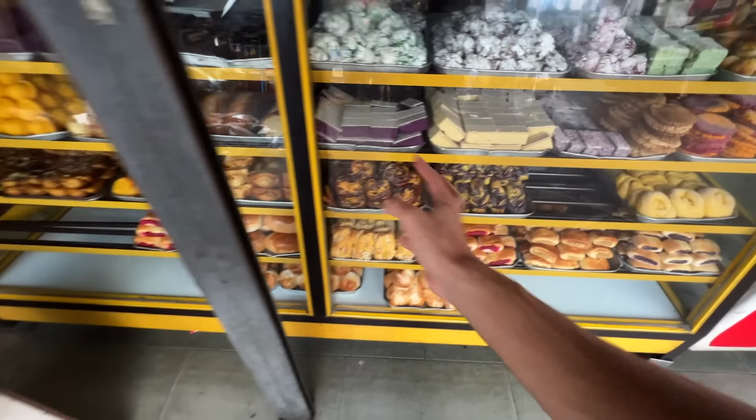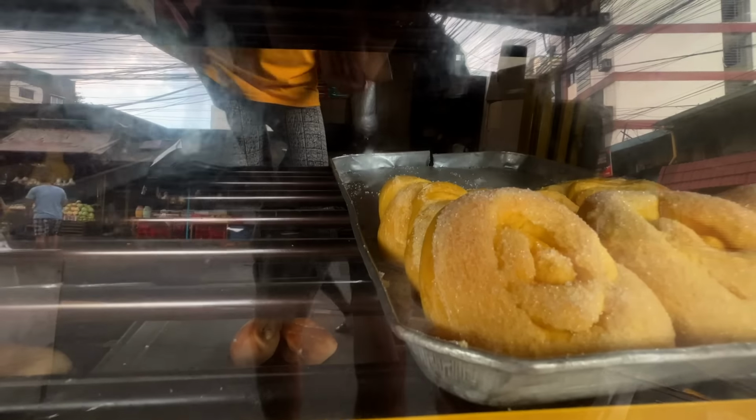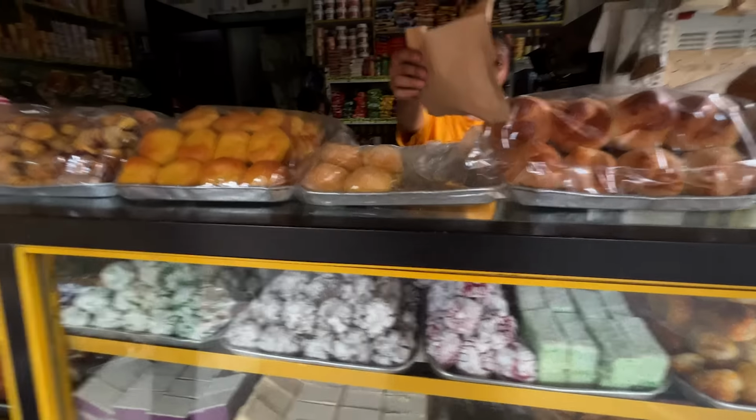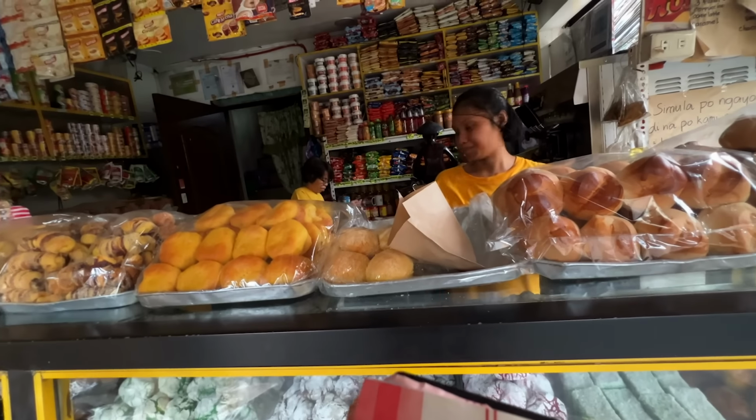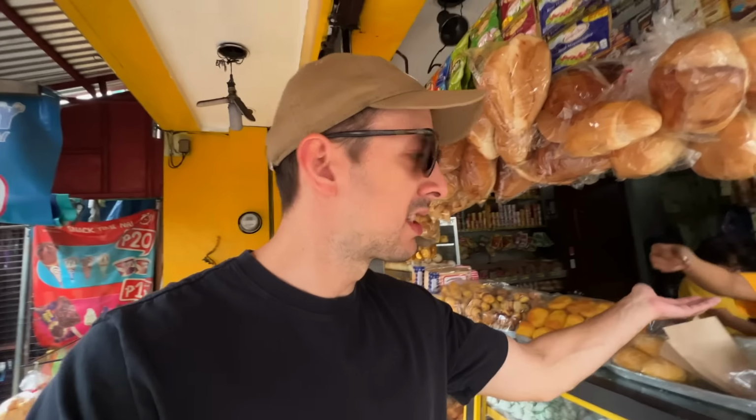And every single one of these items is really cheap. It's like under 10 pesos for each. So what should I go with? What do you guys think I should go with here? Ma'am, what is this? Is this an ensaymada? What is it? Yeah? Can I get one? Thank you. 5 pesos. 5 pesos? My goodness, that's what I'm talking about. 5 pesos for a whole ensaymada. What is 5 pesos? It's like 10 cent USD.